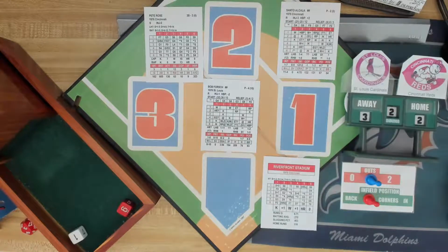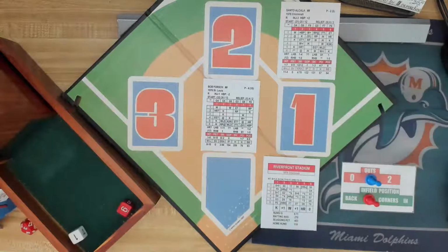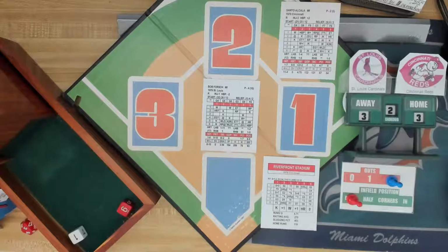The run does come in to score, though, but that he is thrown out. Wow. So that's going to be a double, but he's thrown out at third. The run does score. We are tied at 3. And there are now 2 outs. So that does go as a hit, but he's thrown out at third, trying to turn it into a triple.